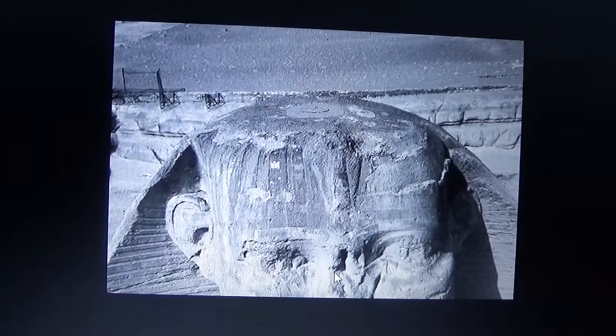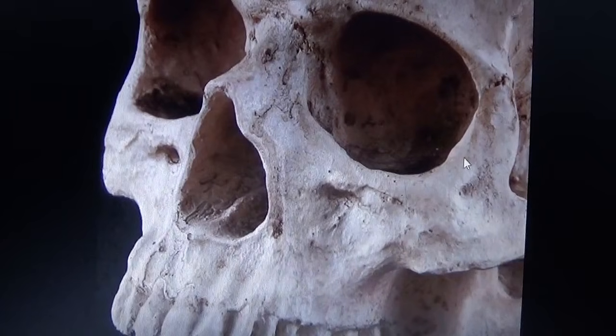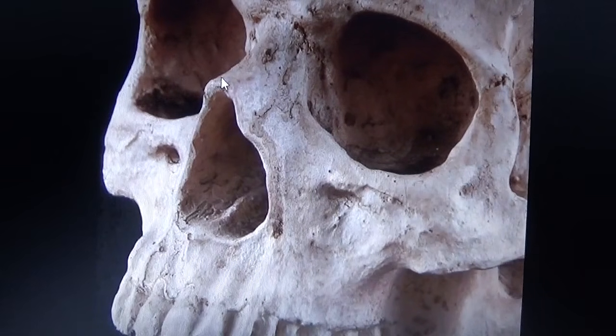What got me looking at the Sphinx was actually this here, right? It just looks exactly the same as a skull, doesn't it? Right, so that's what got me looking at the Sphinx. Then it was the eyeball that kind of swayed me that this thing might have been real. Yeah, you can see where it's dried up there.